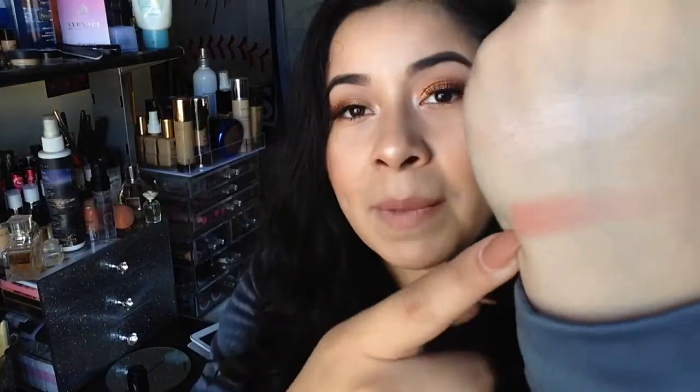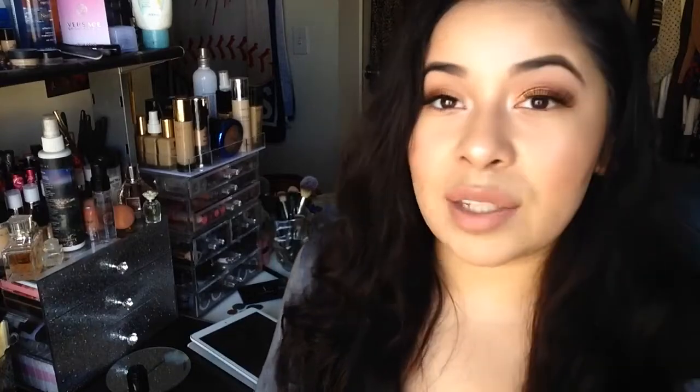It's this blush, probably costs like $3 at Ulta, and look how pigmented that is, and the texture of the blush is really soft, and I really love it. How many times am I saying really in this video? Again, I love this blush.